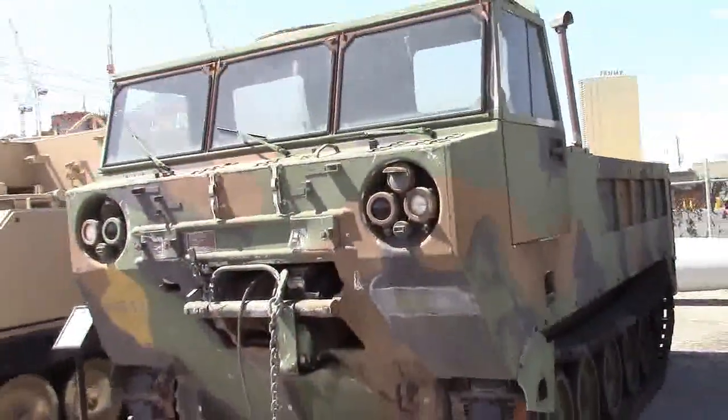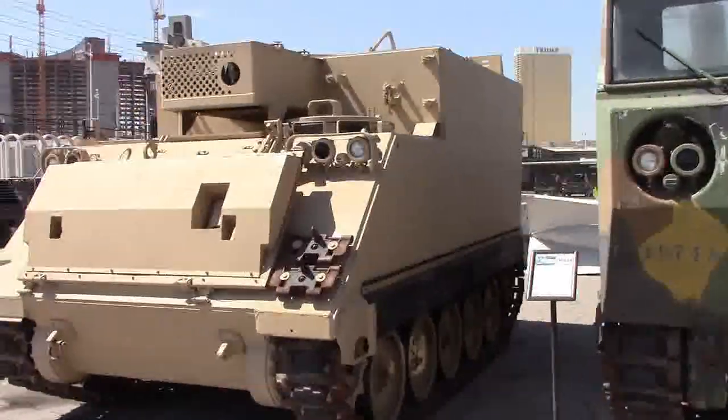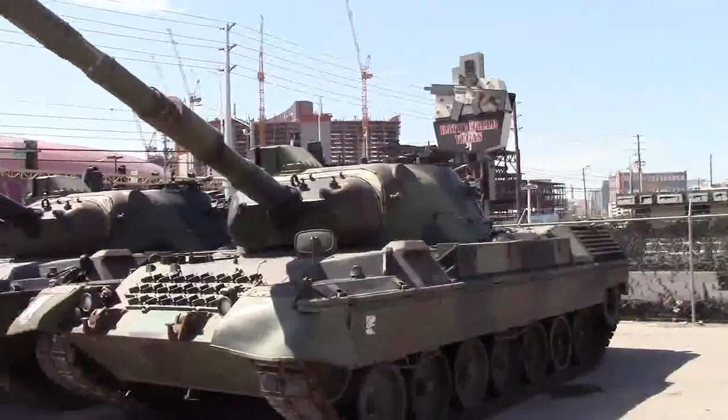This is a M548 track thing. That looks a bit like a 432. What the hell is it? Don't know what this is. I have no idea. Doesn't look Russian.